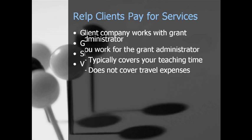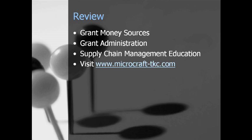So that's basically grant money for supply chain management education. What we covered was the sources. They can either be state or federal sources, how they're administered, typically by companies like JVS or local community colleges. We've looked at the types of education that are covered in these grants, and I want to point out one thing. We covered education, but there are many training courses that are also covered under these types of grants.